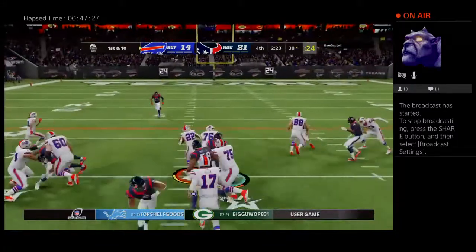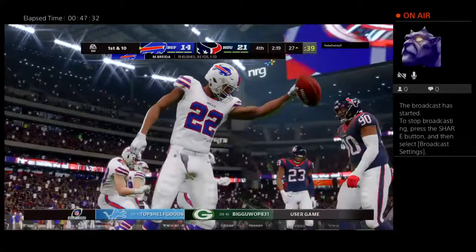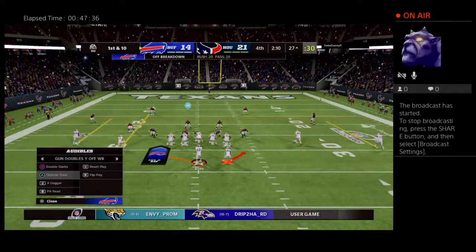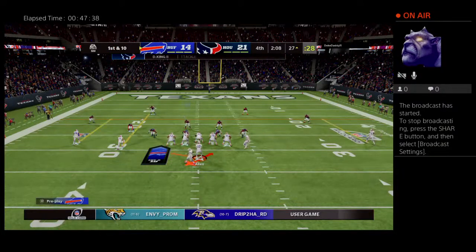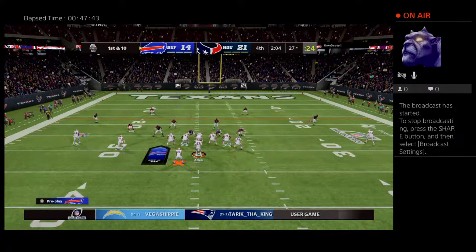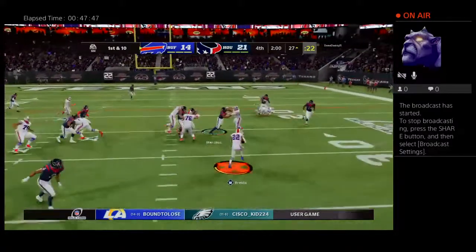Here's Breida. And he's going to get this inside the 30. The drive continues as they search for a tying touchdown. Here's 1st and 10. Now a give coming right is Breida.